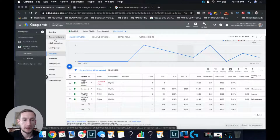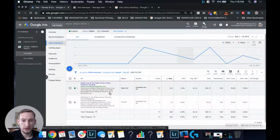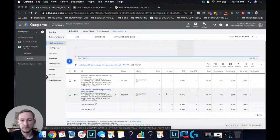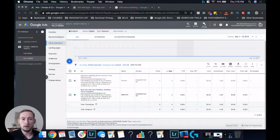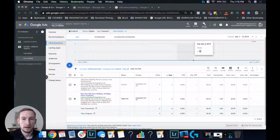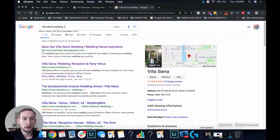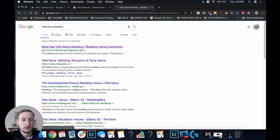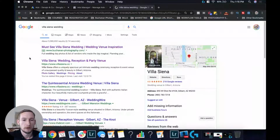If I come back here, you're going to see that your ad is basically the same thing. It looks like a search result. So let's go down to this one, Villa Sienna. I just started running this one, so you'll see it only has 6 impressions so far. I started this one last night, so I haven't had any clicks yet. So if I come over here and do a Google search for Villa Sienna wedding, right? I don't know why I cut it off.